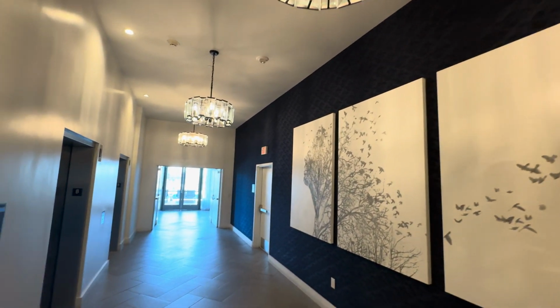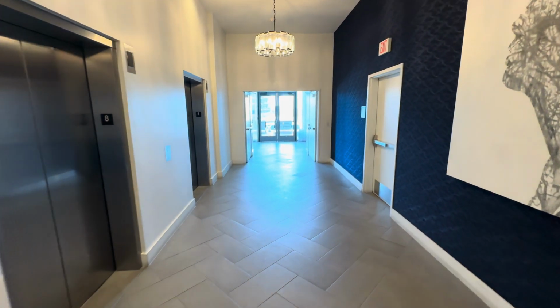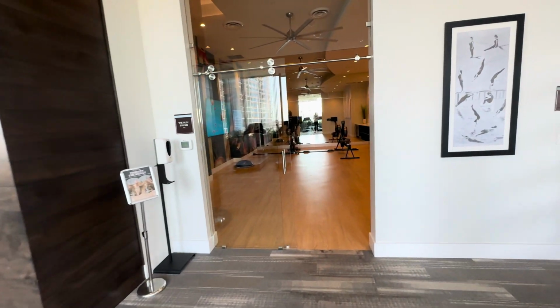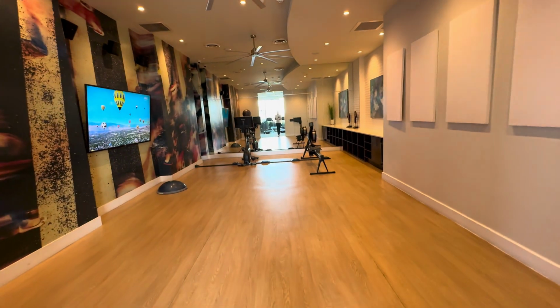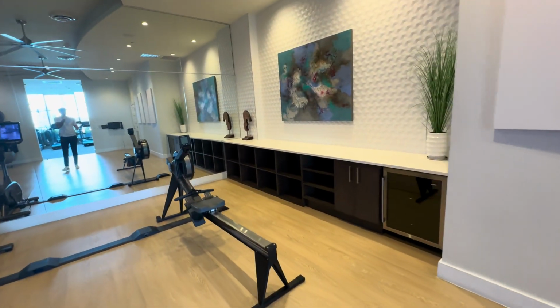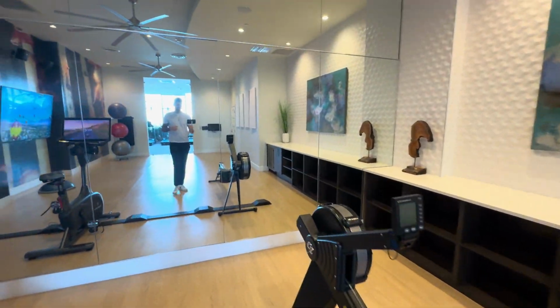Now switching gears to the amenities, all of the amenities are going to be up here on the 8th floor, and we are going to start with the gym. As you walk into the gym, you're going to have a private studio here to the right, which can be used for yoga and group classes. They've also got some rowers and a couple bikes in here, if that's your vibe.